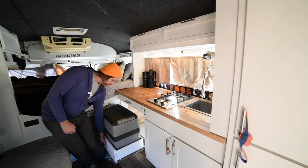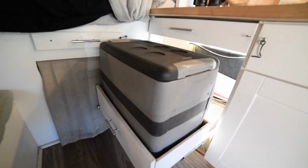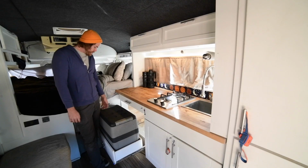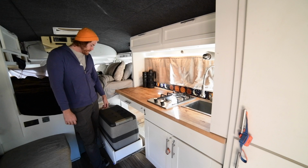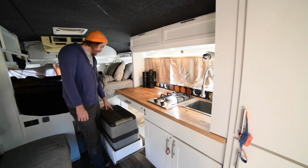It slides out and then opens up, and I got all my fresh foods that I need. I really like this refrigerator. It's pretty efficient. I haven't had any issues with power draw on it, and it keeps all my stuff fresh and good. So love having a refrigerator.